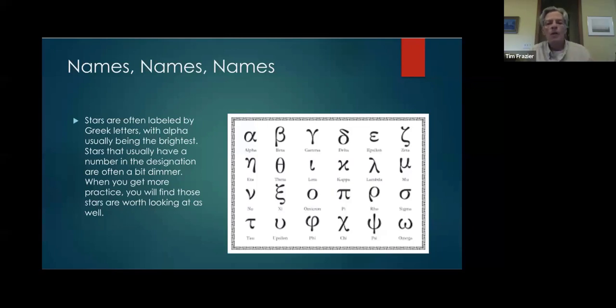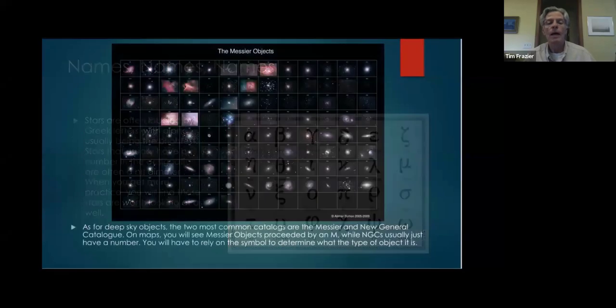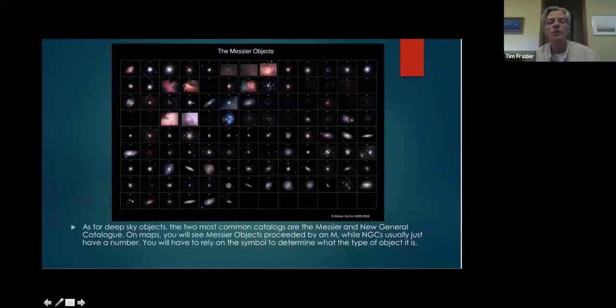Well, what they witnessed was a supernova. In modern times, we look in that position that we got from the ancient Chinese maps, and lo and behold, there's a supernova remnant there that we study. In fact, Messier labeled that as his first object, M1. Now, the Messier objects, I mentioned those before. Here is a chart showing all 110 of them.